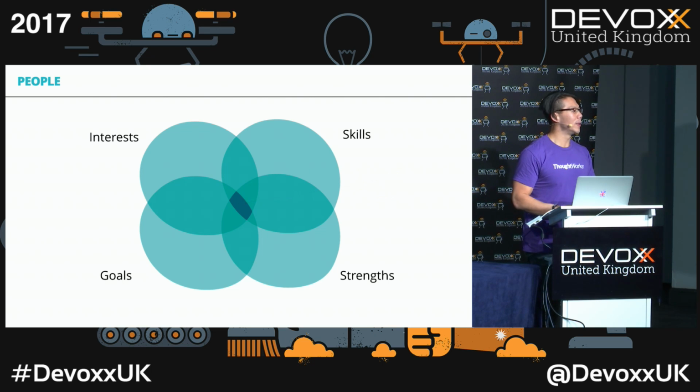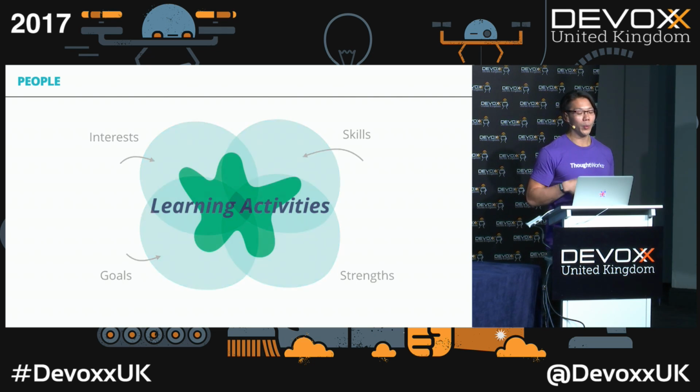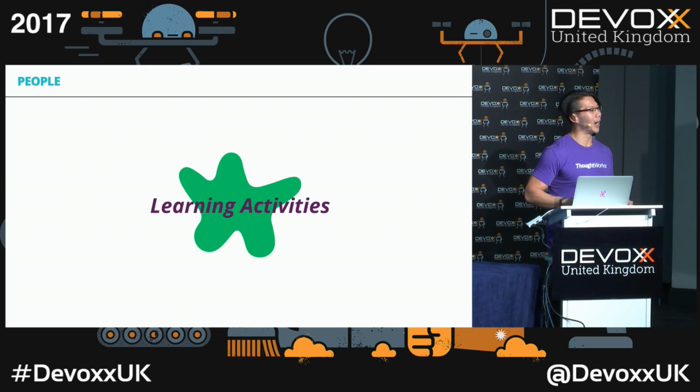And we can actually influence some of these things. So with skills, we can send people to conferences like this, send them on training courses, enthuse people around that. We can help them maybe build interests, or help them establish concrete goals. There's maybe less we can do around strengths. And around this is really thinking about how we are encouraging learning in our team environment.